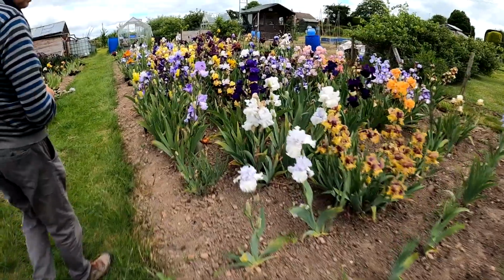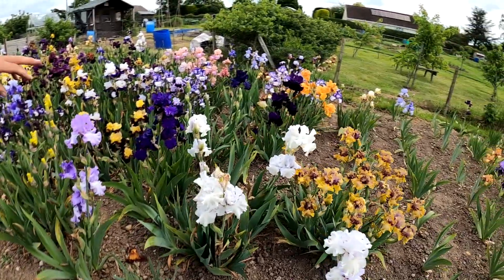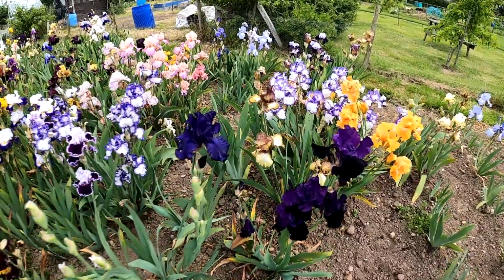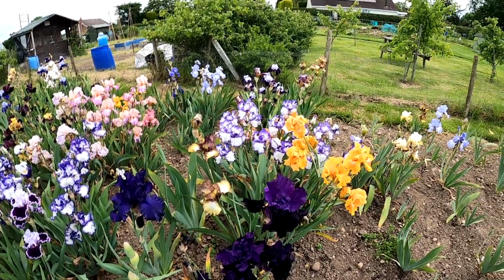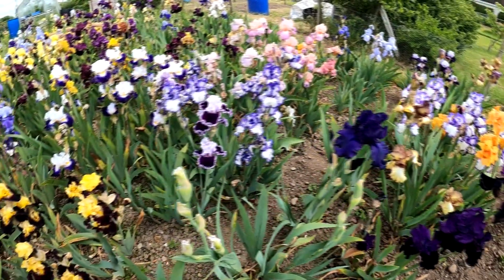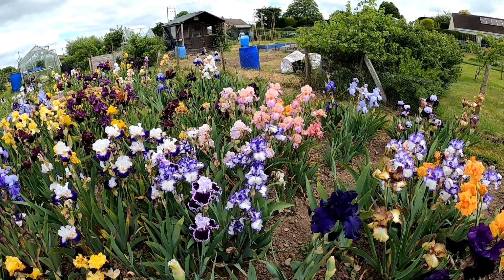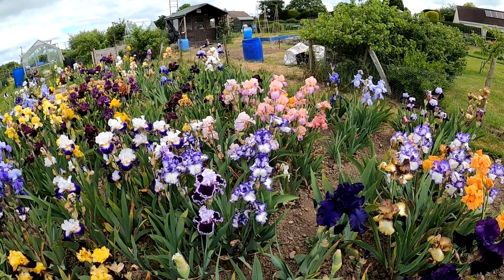So you get two-tone colours. So there we have one there, which is purple on the standards and nearly black on the falls. And then you get others with colour stitch around the edges, which gives it a nice look. The pinky one over the back there is named after a dear friend of mine called Fern Harden. It was bred by one of our group members and named after her.